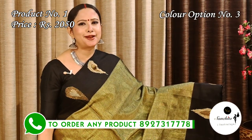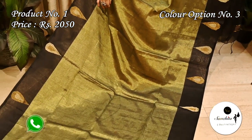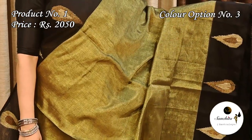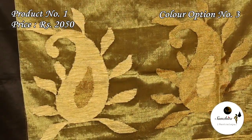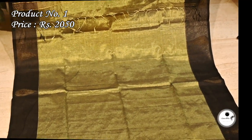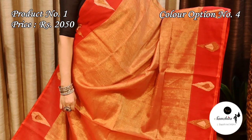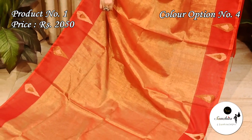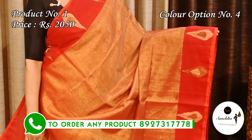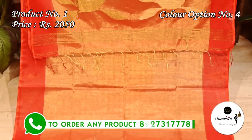This is a beautiful blend of green and tissue with contrasting black border. Pallu is defined with big paisley motifs. Blouse piece is in rani. Gorgeous color combination, red with tissue. Pallu is decorated with big paisley motifs in saree and khicha. Blouse piece is in rani.